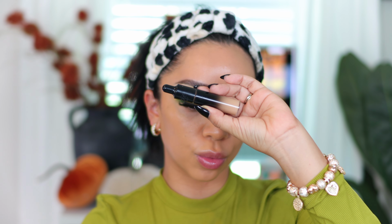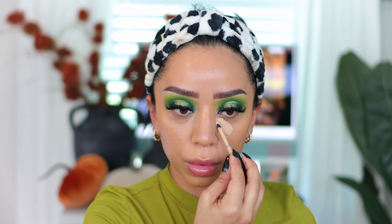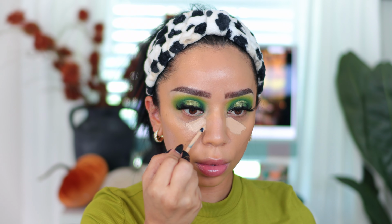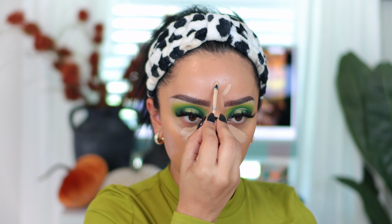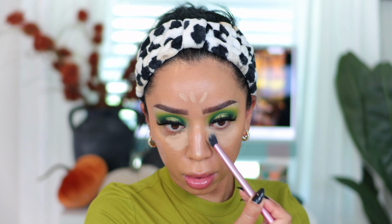For my concealer, I'm actually going to go in with the Kat Von D, actually going back into it. I did recently talk about this one in a video. If you haven't seen that, I will have a link up here. But I have been really into this concealer ever since I used it again. I'm like, oh my gosh, why is this actually pretty good?